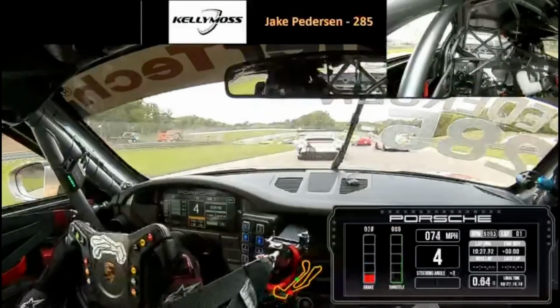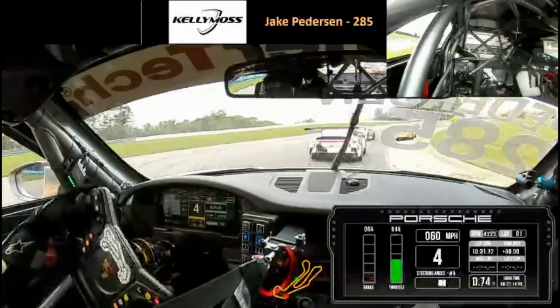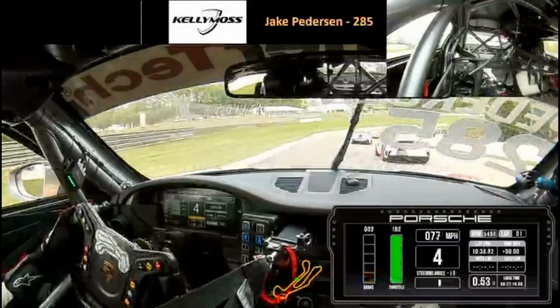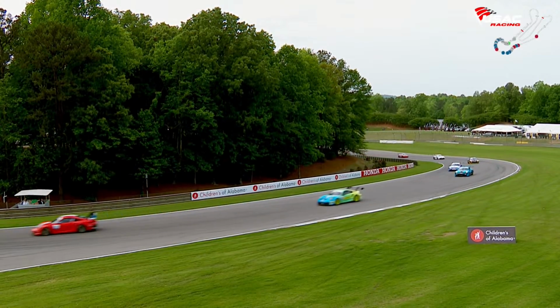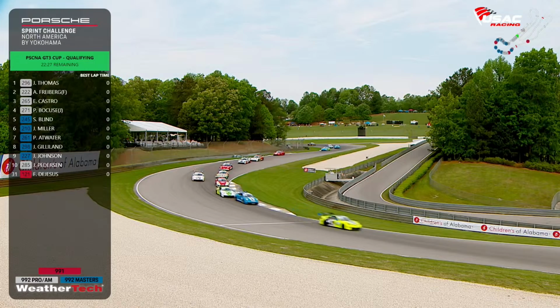Now, if you watch things like Formula One, you might be used to seeing these sorts of stack-ups as drivers try to position themselves. But in this series, generally, they all put themselves out in a place that's good for one another, not backing everybody up. This is utterly bizarre. I've never seen something like this in this series before.